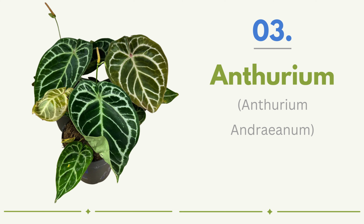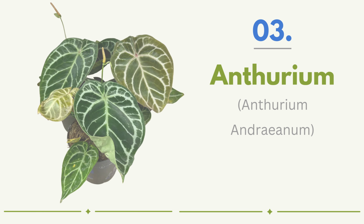Water it regularly but don't let it sit soggy, and you'll see it bloom up to 6 times a year if it's happy. Fun fact. In some cultures, anthuriums are gifted as symbols of hospitality and love, which makes sense because their heart-shaped leaves and vibrant flowers pretty much radiate warmth and positivity.